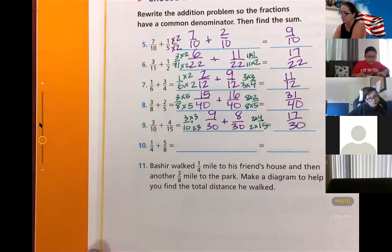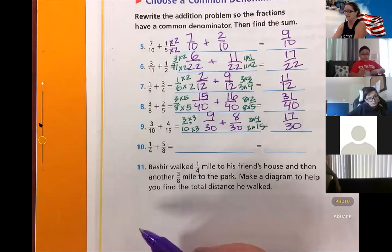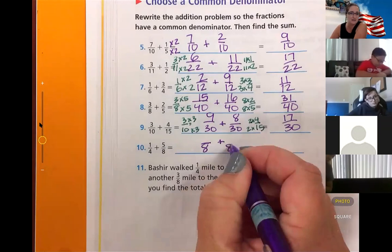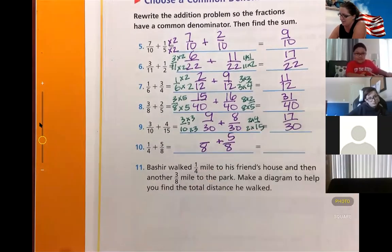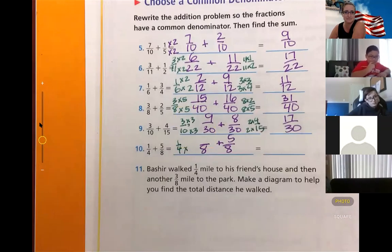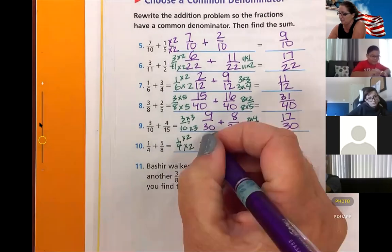Okay. Same thing. Well, hang on. On number 10, some of you might have just jumped to 32 for your denominator because 4 times 8 is 32. But can 4 go into 8? Yes. Isn't that much easier to just keep 8 as my denominator? Because my 5/8 is still 5/8. My 1/4, well, 4 times what gets me to 8? 2. What's 1 times 2? 2. 2/8 plus 5/8 is?